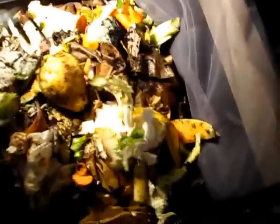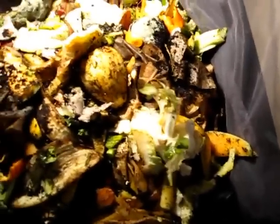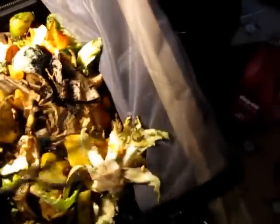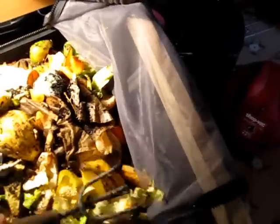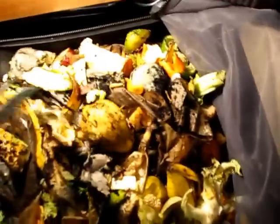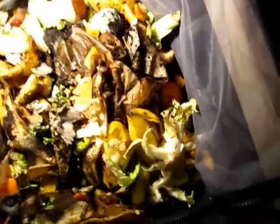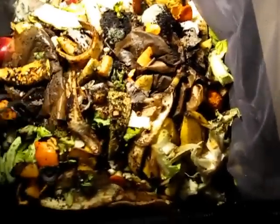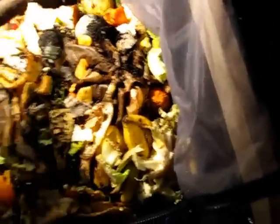What I would recommend for citrus is to add it in moderation. You can see the peels here. I find that the springtails, which generally focus on the fungi, are great to have because they really attack things like the citrus peels. They sort of start on them, and then once everything gets moistened down and packed down, the worms sort of go to town on it. So there we go. We did get it in, so that's nice.